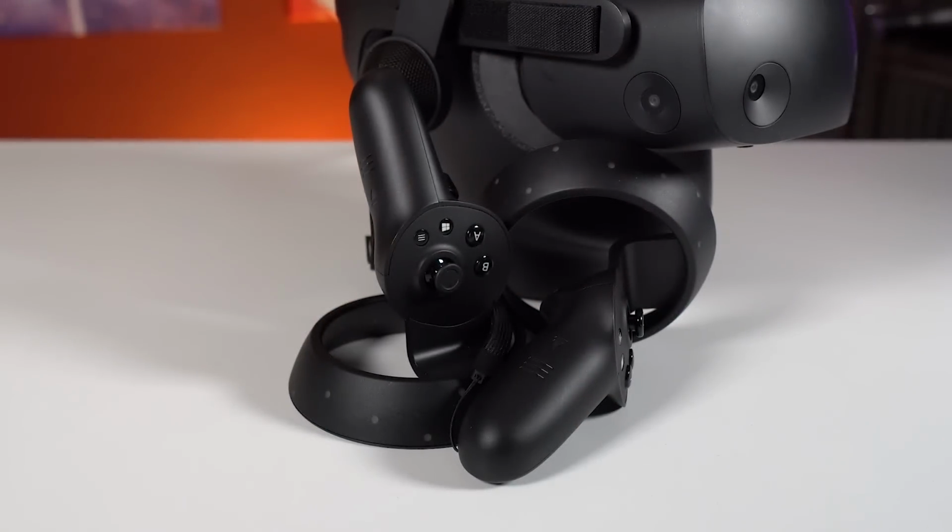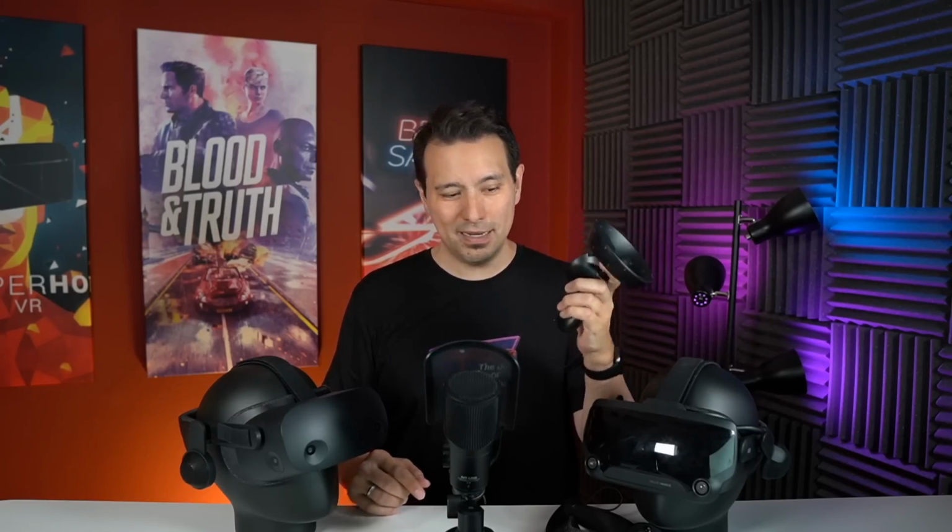So these controllers have been completely redesigned. These are not anymore the Windows Mixed Reality controllers of the first generation of the HP Reverb G2. And these controllers are really ergonomic, and they very much will remind you of the Oculus Touch controllers. They now have button parity with Oculus Touch. They feel really good in the hands. Actually, in my opinion, they feel better in the hand as compared to the Valve Index controllers, because these are more ergonomic. So this is really good, and I really like these controllers.